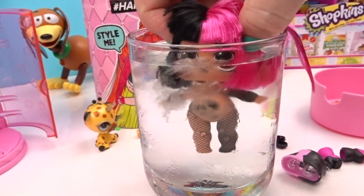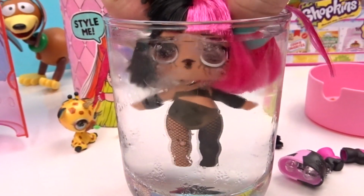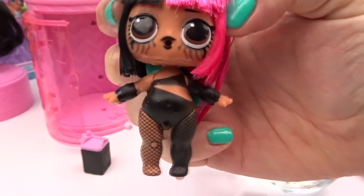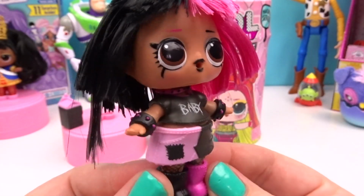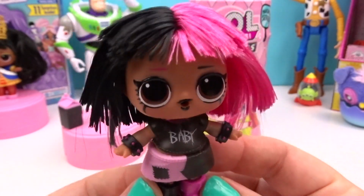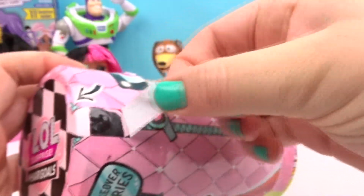Whoa, it's taking a long time. Whoa, there it goes. Whoa, and she's getting a black outfit on. That is so cool. Whoa, Puppy Bells, look at that makeup. It's so crazy. And her black leotard is so awesome. Metal Babe just looks so super awesome in her outfit. I love all the pink and the black and her bracelet and her shoes and her two-toned hair is so cool. Let's unzip this next one.